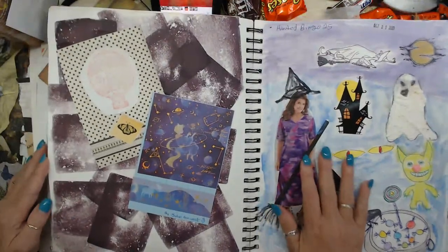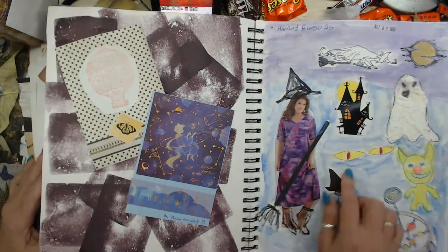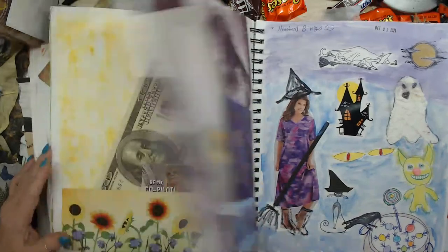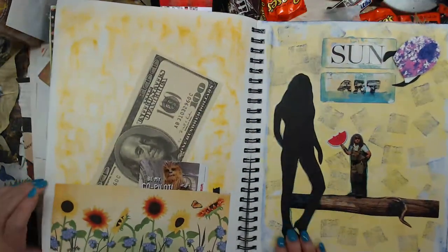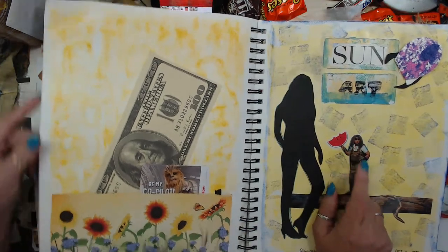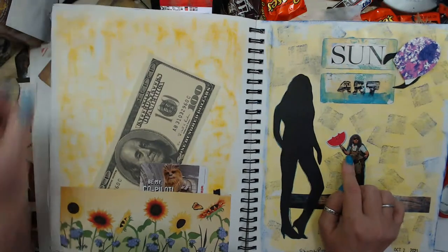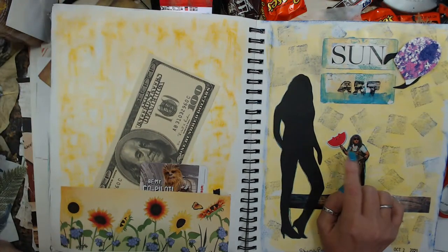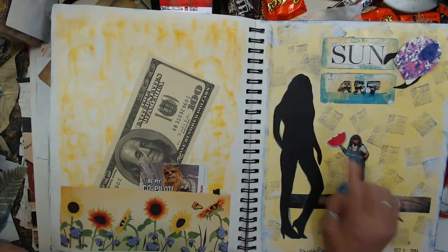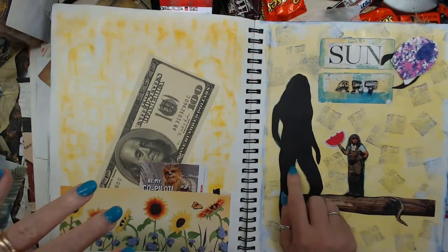And here was another prompt, haunted bingo. That was cute. And I got to use my expand paste. And this was just some regular bingo too. This was the rhyme prompts. And this was the felon with the melon. He was supposed to be behind bars, but he broke out and he went out to meet his girlfriend.